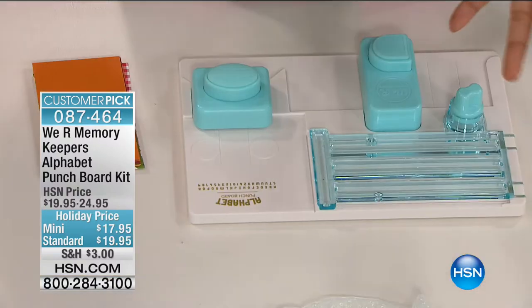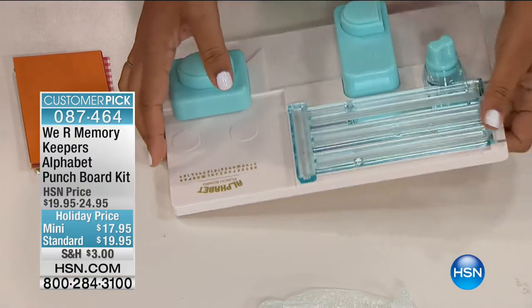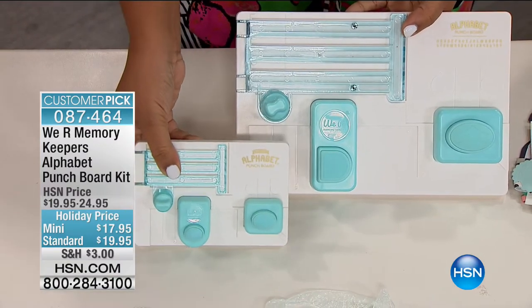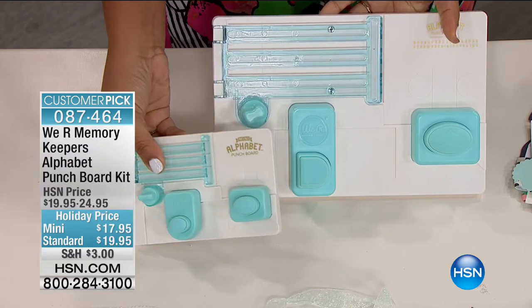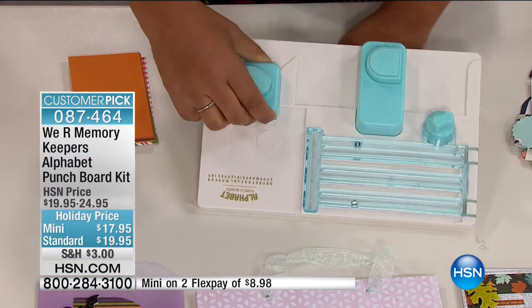And you have a choice here. You can either have the alphabet punch board in the regular size or the mini. And let me tell you a little bit about what these punch boards do. They're very similar, but their sizes are different. And so as you can see, this is the mini, really cute and compact, and this is the larger one. And what these allow you to do, like many of our punch boards, like all of our punch boards, is create custom shapes, in this case letters, with just a few punches.